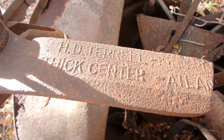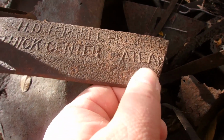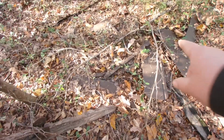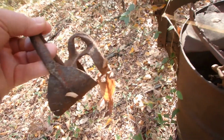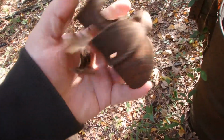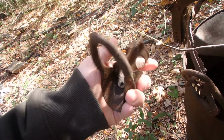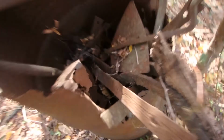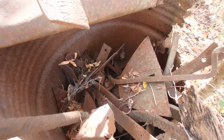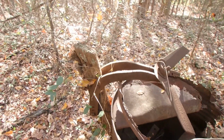HD Terrell, it looks like. Thick Center, Atlanta, probably Atlanta, Georgia. And it looks like there's some more of it down there. Look at these. Look at that. We find those things often, don't we? What is that stuck in it? I don't know what that is stuck in it. That's kind of cool. I like it. That would actually make a pretty cool display piece. I bet there's a lot of cool stuff in there. I'm not going to root through all that though. But it's just very interesting all this is sitting here.